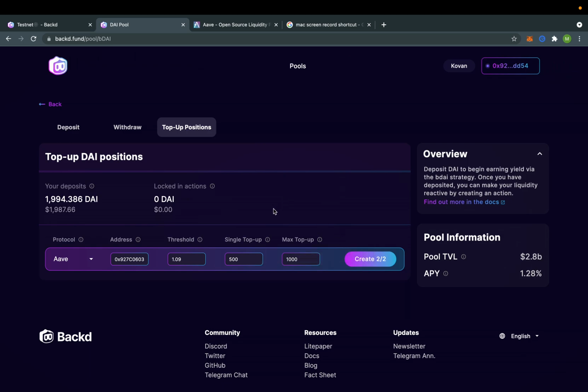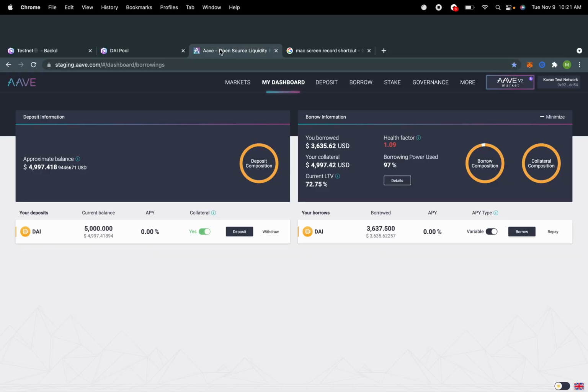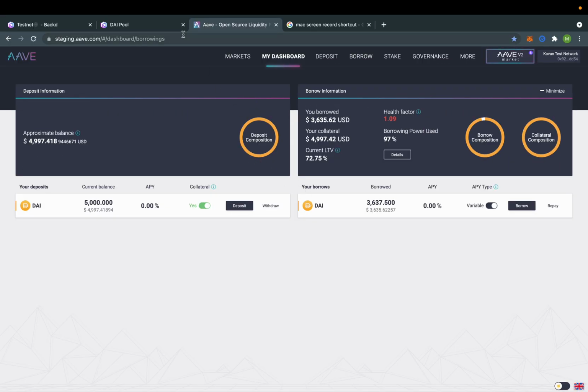Cool. So then just create your top up, and then it gives you confirmation of what exactly will happen. Yeah, let's see if I have that correct real quick. 1.09. Yep.